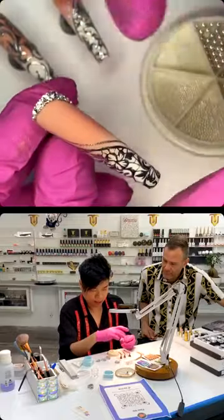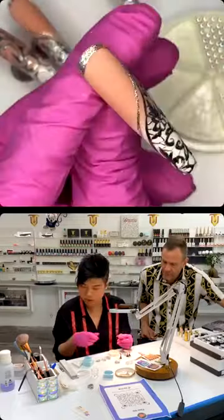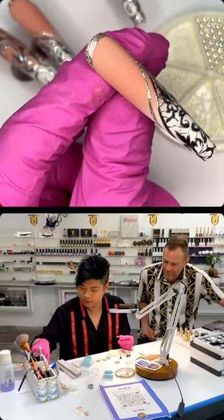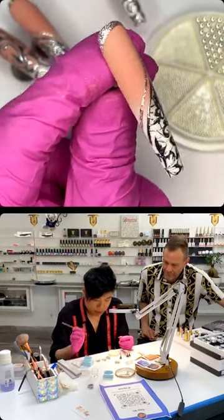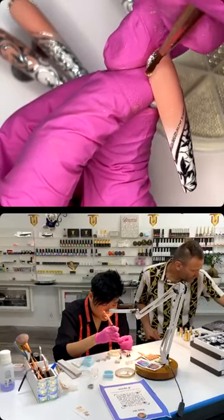I'm going to put this one right here. Now this one, again, same thing. This time I'm going to put a little extra gel for the bead too, so I don't have to reapply on the bead.